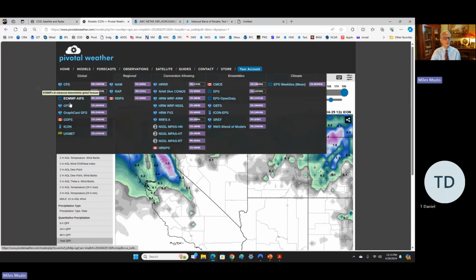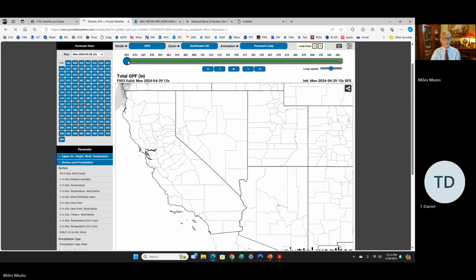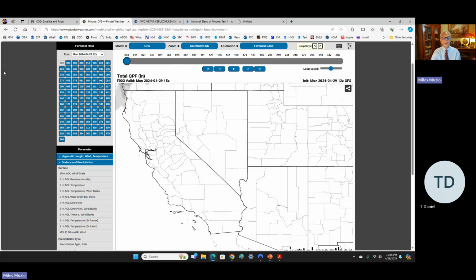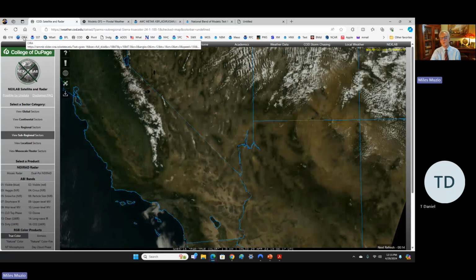But again, if we go to the American model, it goes bonkers. So there is a major discrepancy, as I've said. We will see what actually transpires with that. Is one of the interesting things.